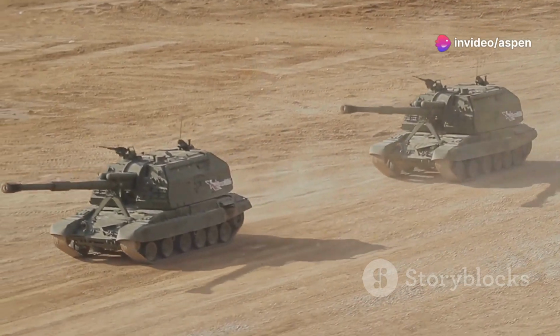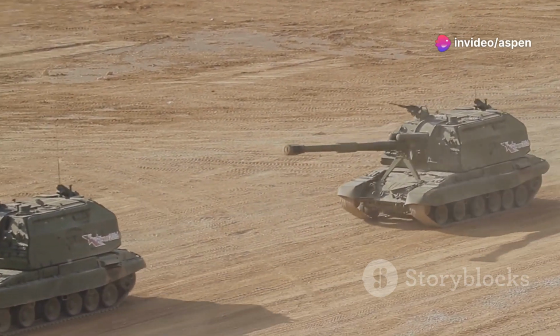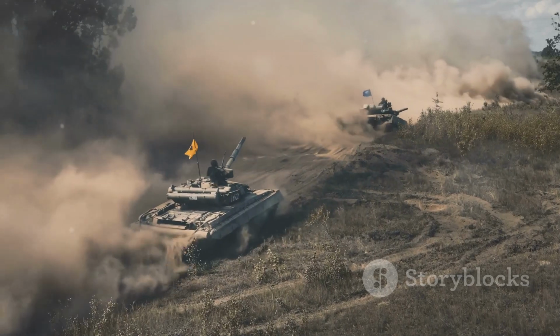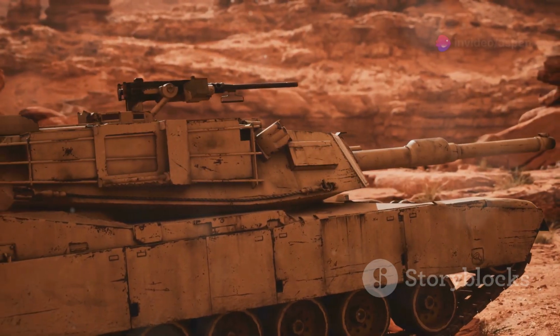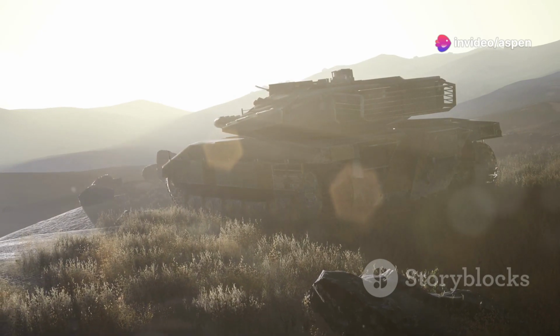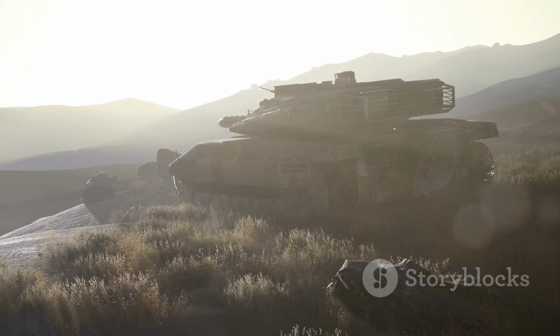Tanks like the American M4 Sherman and the Soviet T-34, both iconic machines of World War II, relied heavily on RHA. These tanks became symbols of their respective nations' military might. These tanks engaged in fierce armored clashes across the battlefields of Europe and North Africa. Their battles were legendary and often determined the outcome of key engagements.